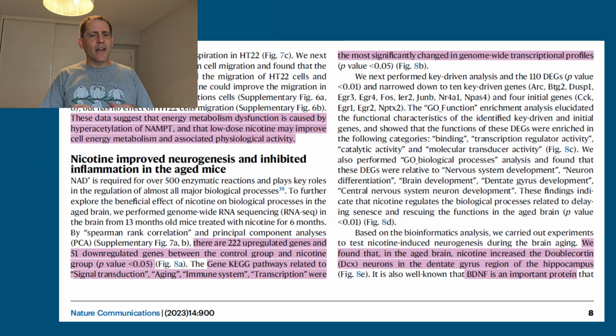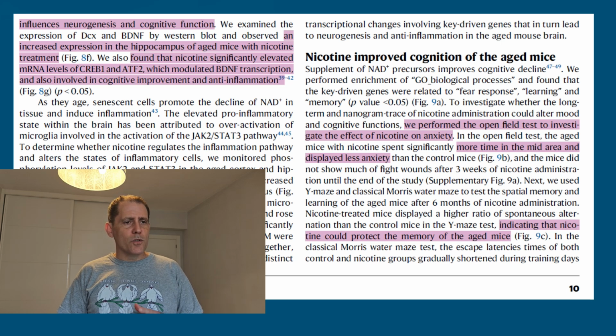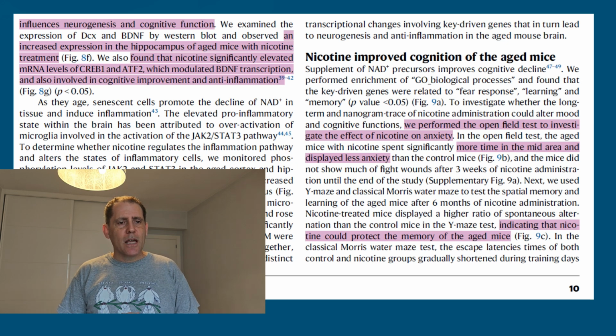Next, they explain that the energy metabolism dysfunction may be caused by hyperacetylation of NAMPT, and nicotine may stop this hyperacetylation. And then they did some RNA sequencing and showed that there's a broad impact on things like aging and increased neurogenesis. Next of note, they talk about the fact that there were changes that increased BDNF transcription.